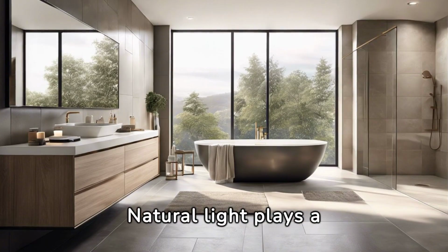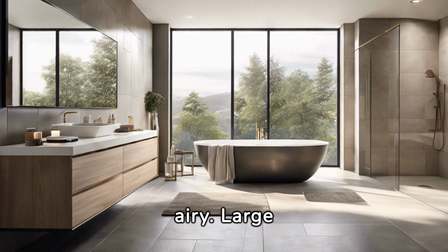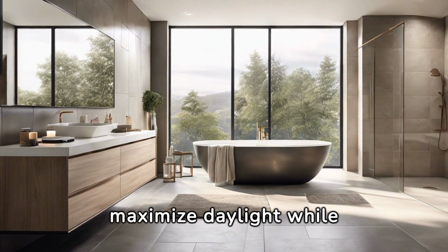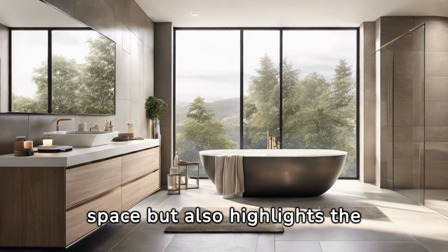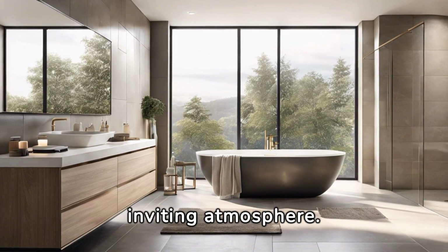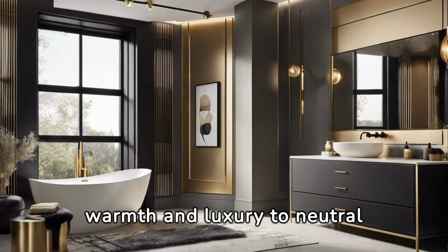Natural light plays a pivotal role in making a bathroom feel more open and airy. Large windows paired with translucent shades in soft hues maximize daylight while ensuring privacy. This harmonious balance not only brightens the space, but also highlights the beauty of the chosen neutral palette, creating a serene and inviting atmosphere.